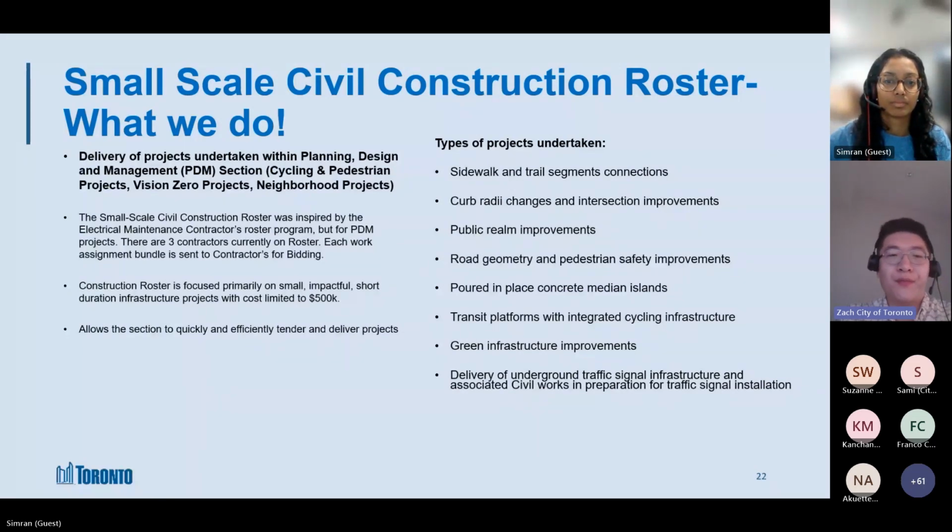And in 2022, a master agreement was tendered out to bring on board 3 contractors to create this initial roster. And this roster has focused more or less on the delivery of smaller scale, shorter duration, but impactful projects. Each individual assignment that we issue out to these roster contractors is limited to $500,000 in cost.